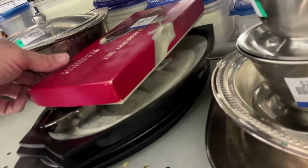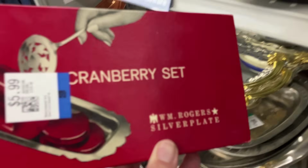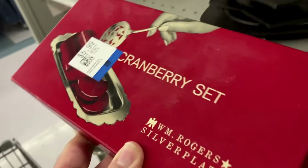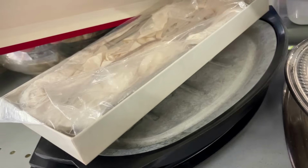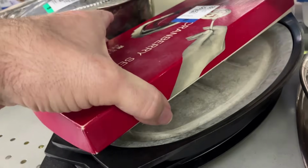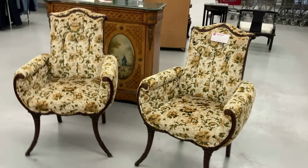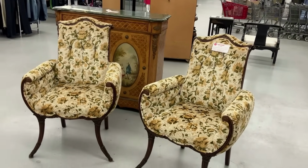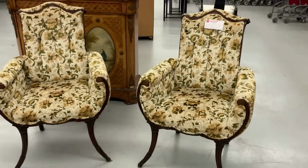Oh, these cranberry sets. Didn't everybody have one? See there? I love it when it comes out in the shape of a can. How much is it? I don't want that. Yep, never been used. Probably somebody gave us a gift, never used. Oh my heavens. The tag says 2 unique chairs for $300. Yep, they are unique.